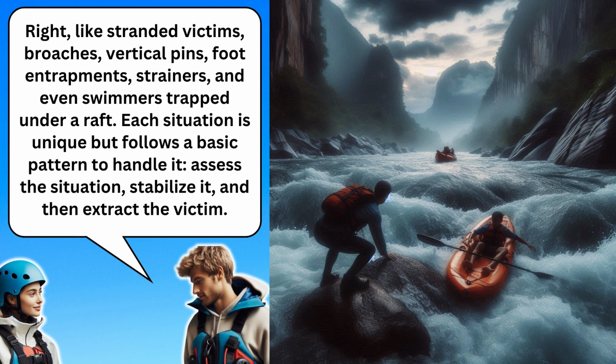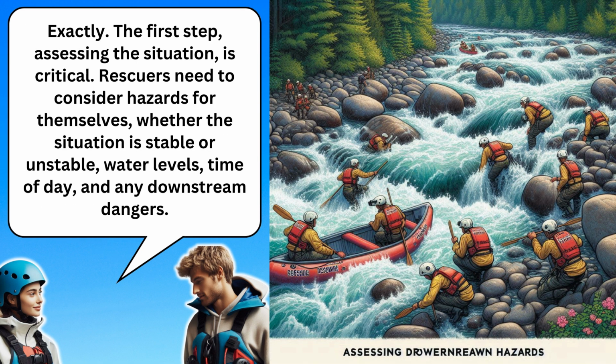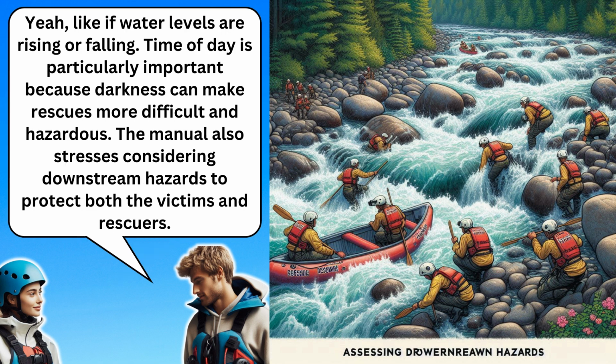Each situation is unique but follows a basic pattern to handle it: assess the situation, stabilize it, and then extract the victim. Exactly. The first step, assessing the situation, is critical. Rescuers need to consider hazards for themselves, whether the situation is stable or unstable, water levels, time of day, and any downstream dangers. Yeah, like if water levels are rising or falling.